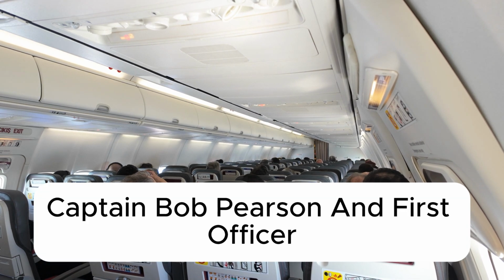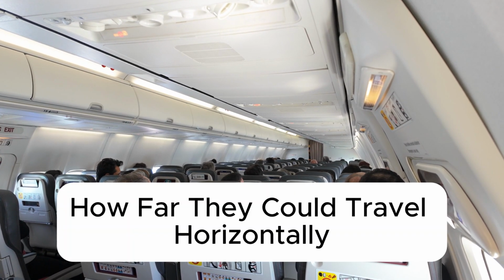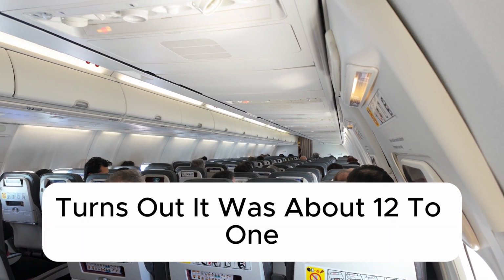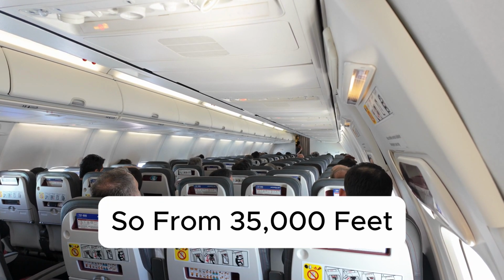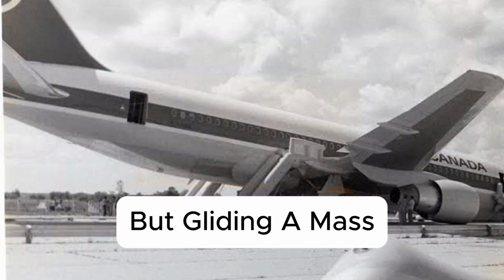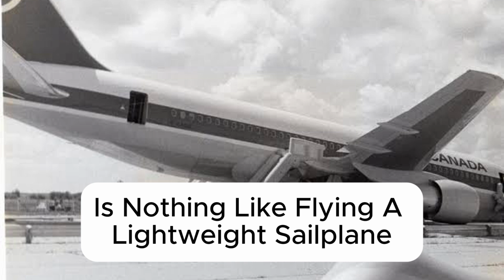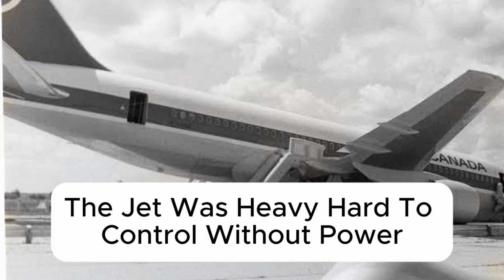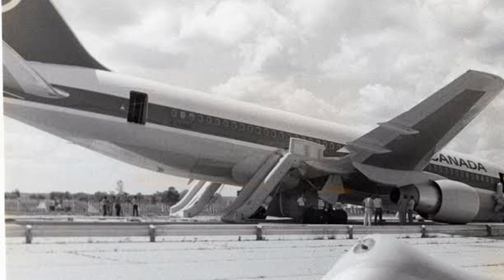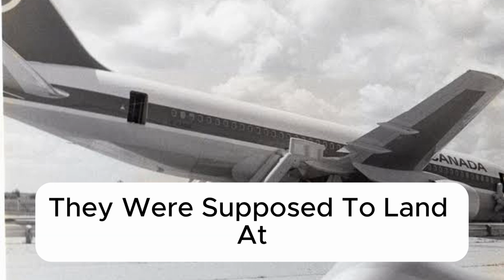Captain Bob Pearson and First Officer Maurice Quintal quickly calculated their glide ratio, how far they could travel horizontally for every foot they dropped. Turns out, it was about 12 to 1. So, from 35,000 feet, they had maybe 70 to 80 miles of glide range left. But gliding a massive Boeing 767 is nothing like flying a lightweight sailplane. The jet was heavy, hard to control without power, and required constant, precise adjustments to keep from stalling. And the worst part? They were still way too far from the airport they were supposed to land at.